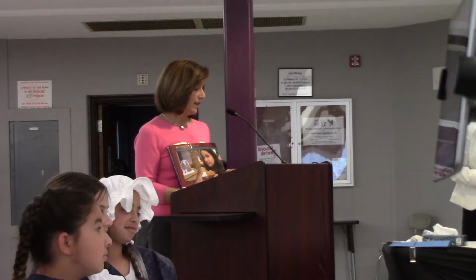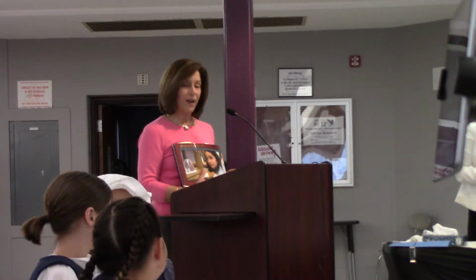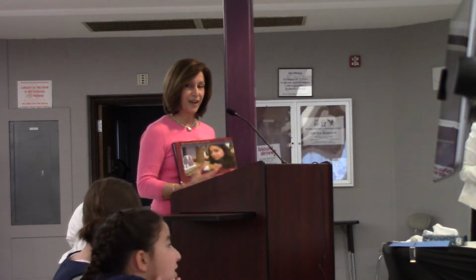The unit culminated in a wax museum, which is why we have these three ladies over here with their costumes on, and the girls will now tell you about their character and read a part of their research.